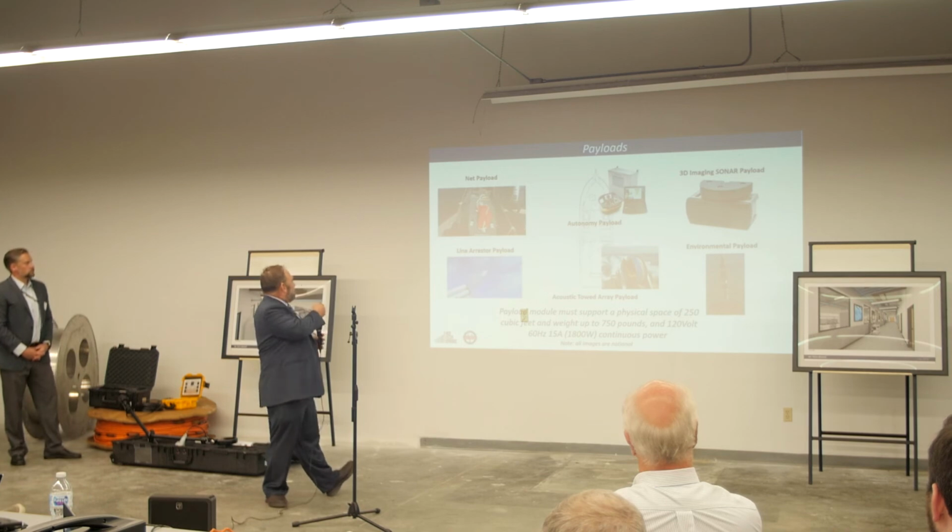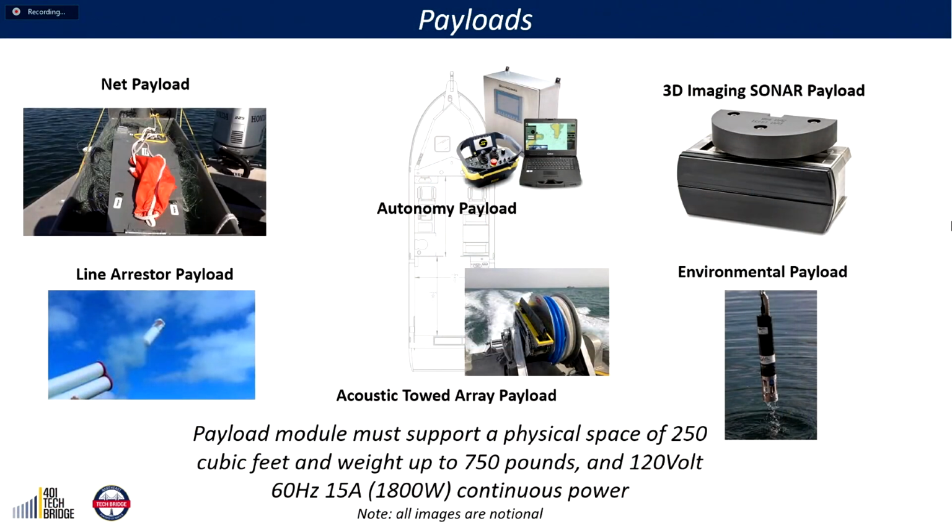So the next one we don't have a picture of, but it's a line arrestor payload. Christian, could you just talk? Oh, I'm sorry. The environmental. I'm going the wrong direction.